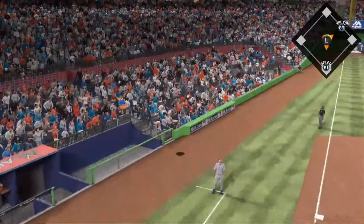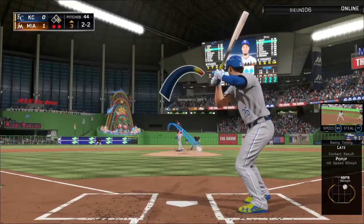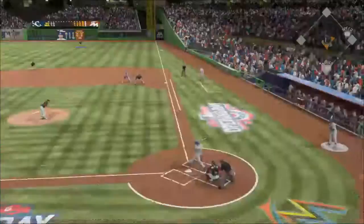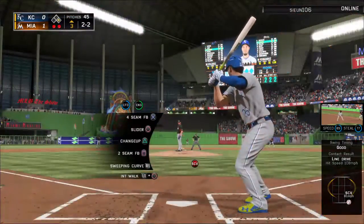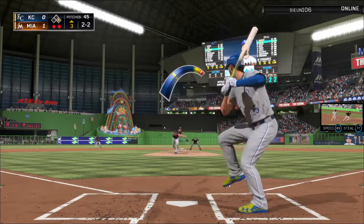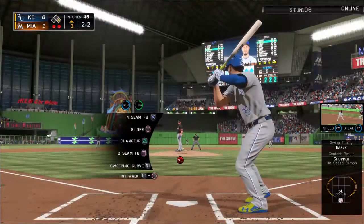Unable to get the bat around in time, and the count evens at 2-2. 2-2 count. Here it comes. Well hit to right, but foul. A runner on first with two away. Third foul ball in a row, and this is turning into a pretty good at-bat.